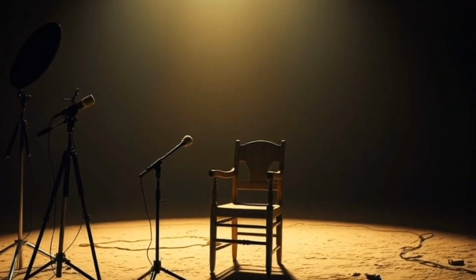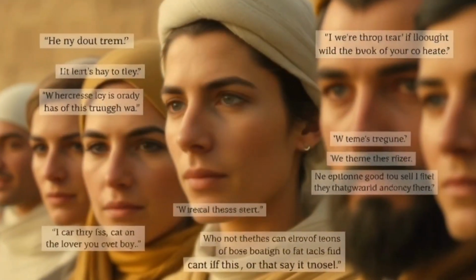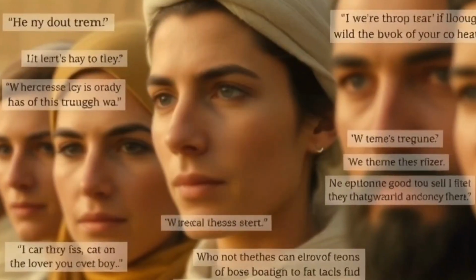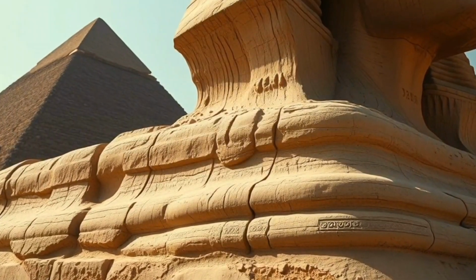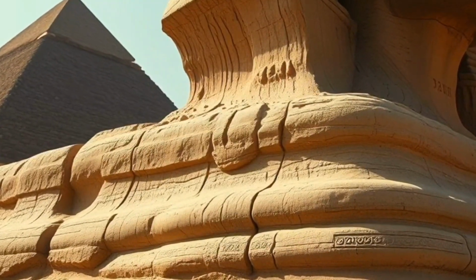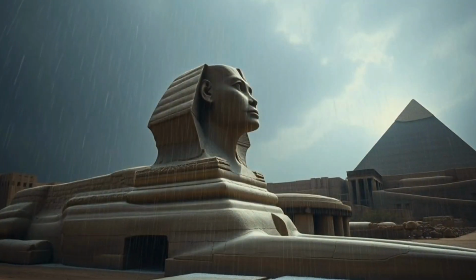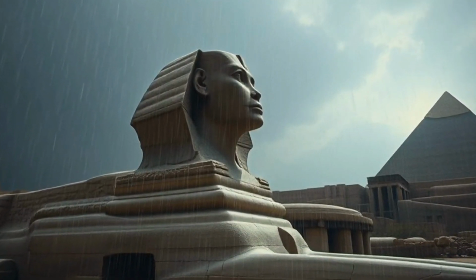Then there's the erosion on the body of the Sphinx. It points to a time when heavy rainfall shaped the plateau. Rainfall that hasn't touched Giza in over 7,000 years. That alone should be a headline, but it's not. Why? Because headlines require approval. Access requires permission, and the Sphinx is protected, not just by stone, but by systems.